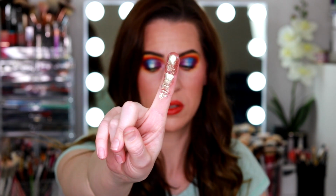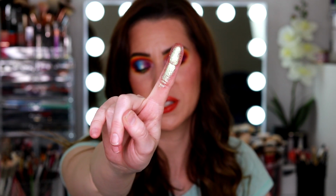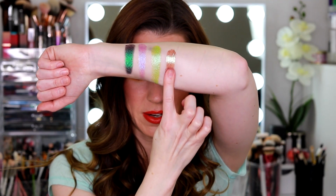So I'm going to swatch it for you. And I feel like you still can't even see the full effect when it's swatched out here. So stinking pretty though. It's definitely unexpected.